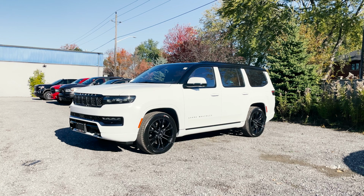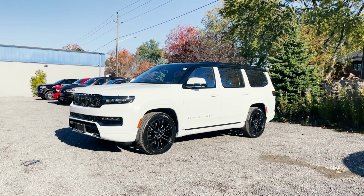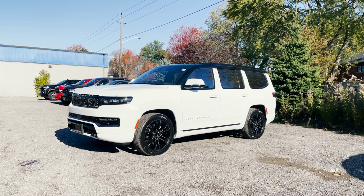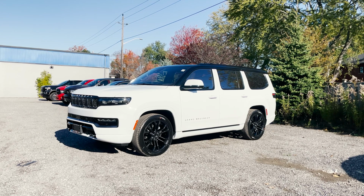What's going on, everybody? Jason here, and today I've got the highly anticipated vehicle here. It's the 2022 Jeep Grand Wagoneer Series 2 Obsidian.